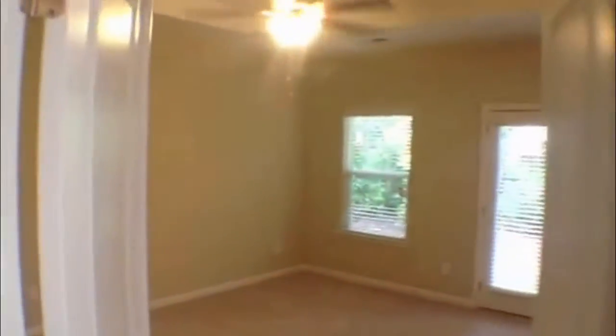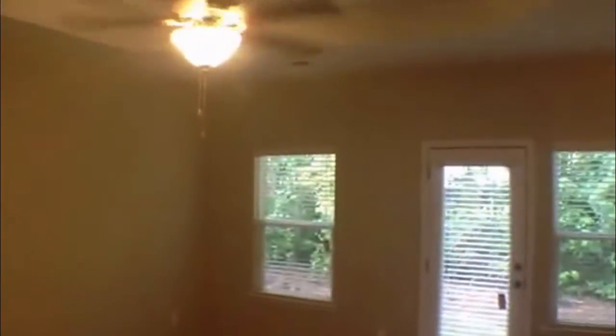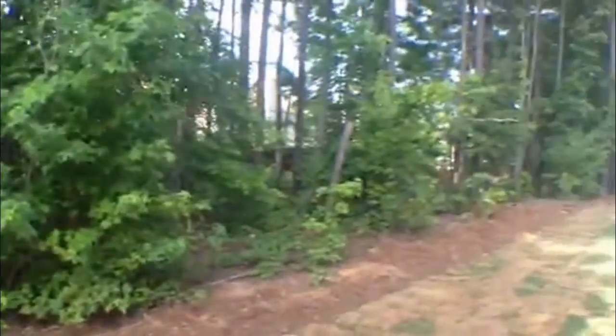I like this little bay window feature right here. To our left of the den, we have our master bedroom. Beautiful vaulted ceilings. Ceiling fan light fixture combo, alcove for an office, and a private door to a private patio. Again, nice private back lot.